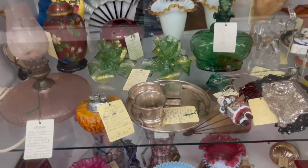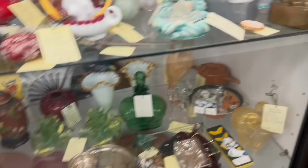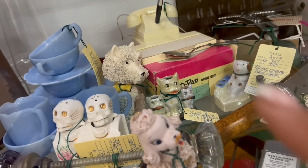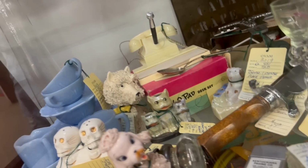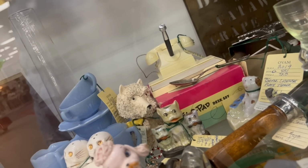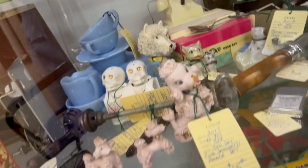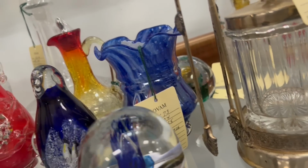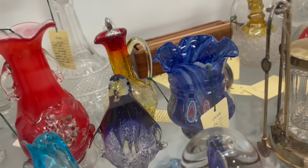Hello. Heat stroke of the brain. Yeah, it's that piece of pottery that really does it for me. That white spaghetti dog nodder is pretty fantastic. I can't see the condition. It looks like $25. That's a pretty good price. I really like that blue vase. That's at $32.